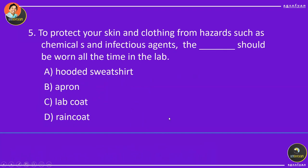To protect your skin and clothing from hazards such as chemicals and infectious agents, the blank should be worn all the time in the lab. Okay, so which one is your answer? Okay, it is required to wear a lab coat in the lab all the time. So that's the answer.